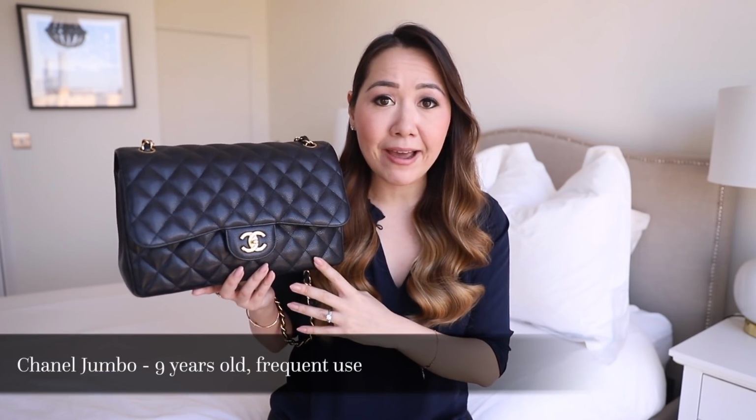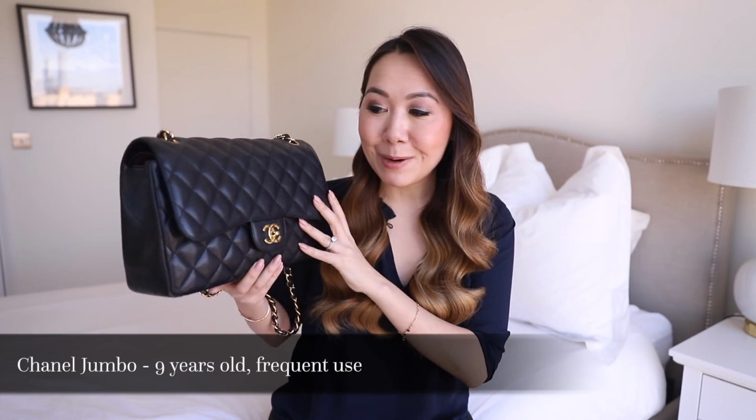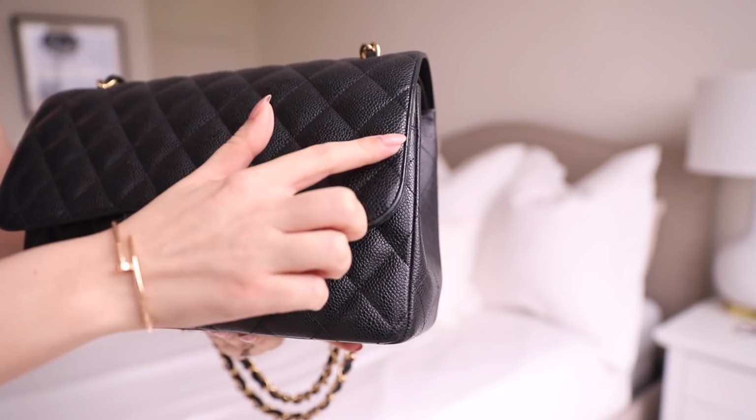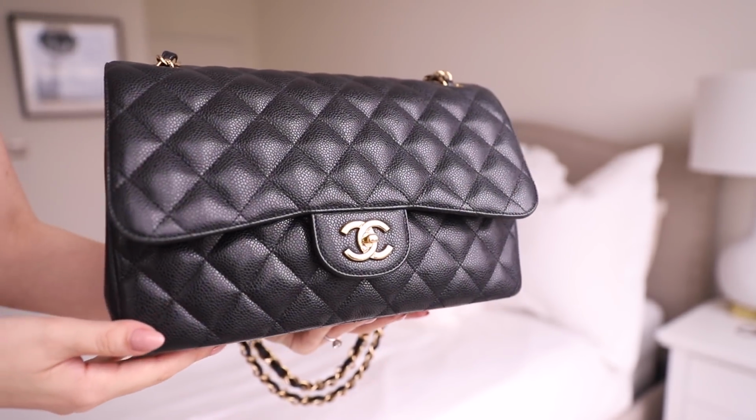So first up on my list of very, very durable bags that I own is my Chanel Caviar Jumbo, and this really goes for every single caviar bag I have. I've already spoken about this in this video, so I'm going to only mention this one very briefly, but I've had it almost 9 years, I think. It's been very durable. It is showing wear, but I've used this bag a ton. It's been caught in the rain. It's just done incredibly, incredibly well.